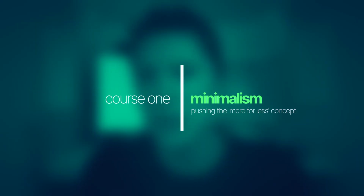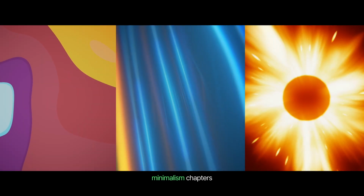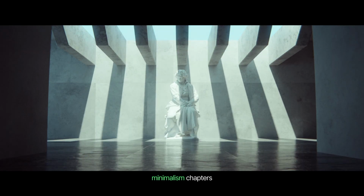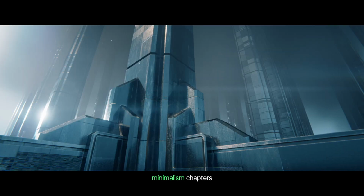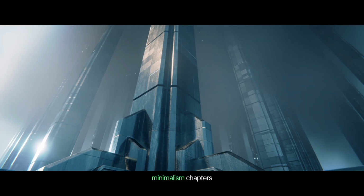The first course is Minimalism, where we push the more for less concept as far as we can. With projects ranging from a cinematic space scene to looping animated patterns, to a stylized graphic landscape, to brutalistic architectural realism, to a large-scale fantasy environment. There's quite a lot we can do with a minimalistic approach.